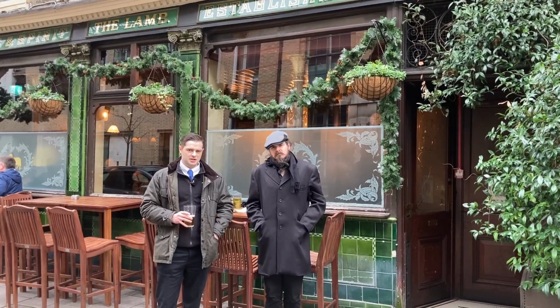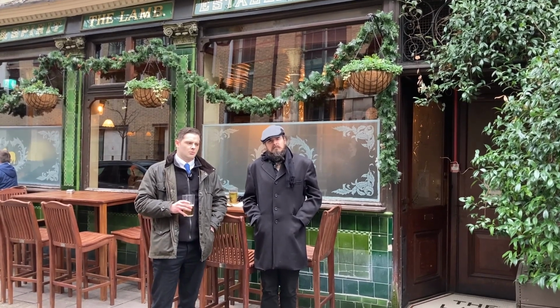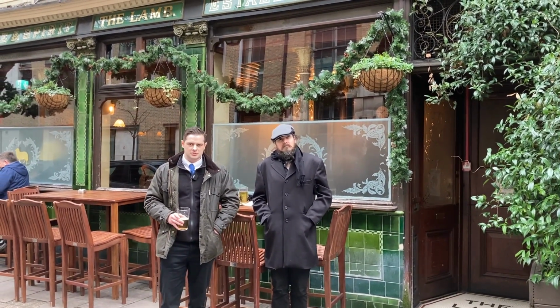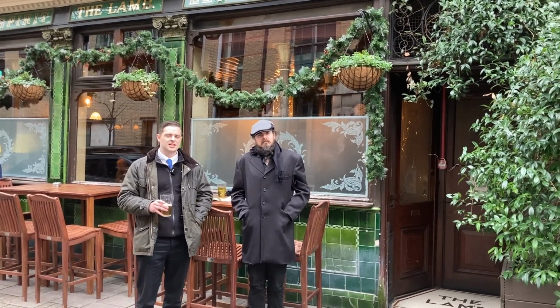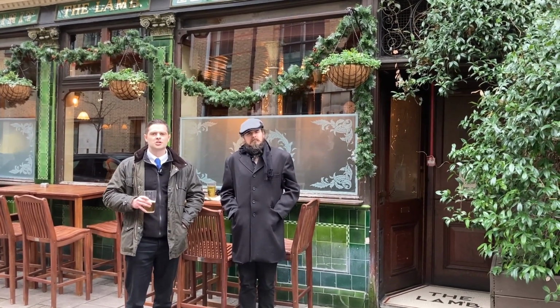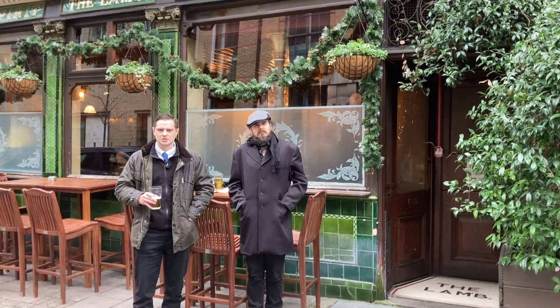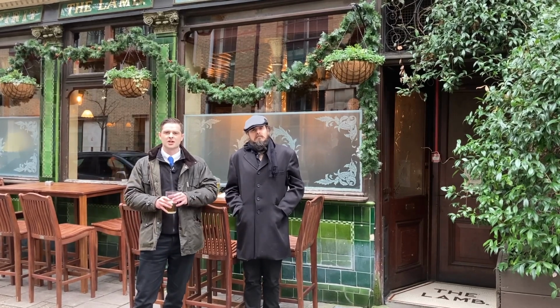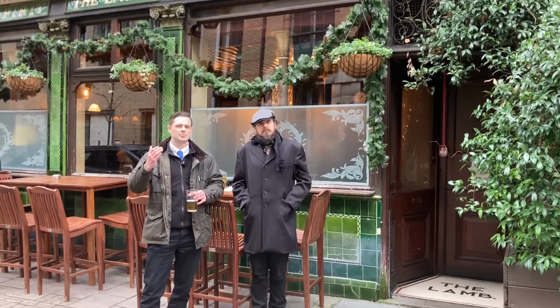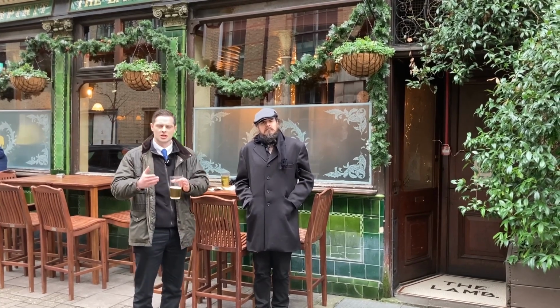So behind me is a pub called The Lamb. What makes The Lamb special, and the reason we've come to see it, is because of what it has inside it. Snob screens were a huge factor of Victorian England. You see, a snob screen is a bit of glass, a little bit like a crude two-way mirror, which would separate the two classes.